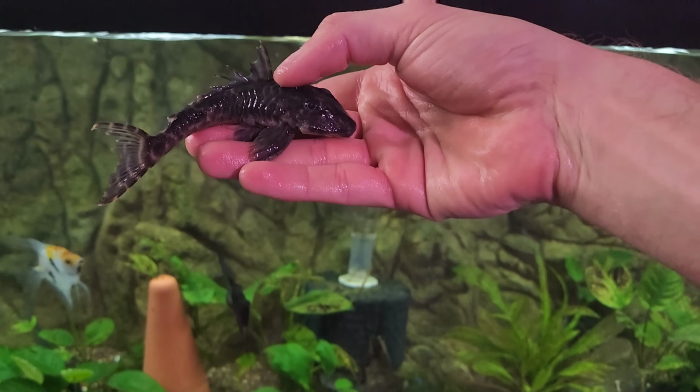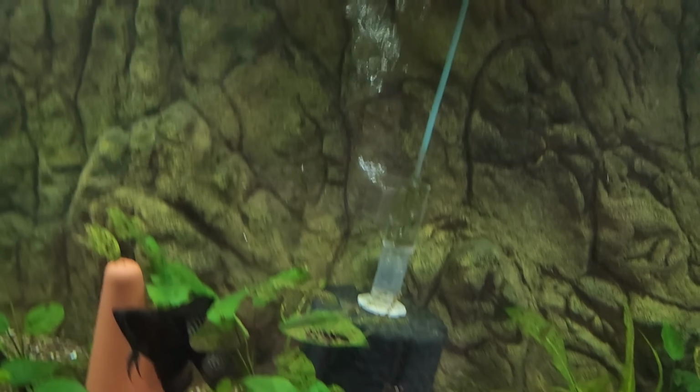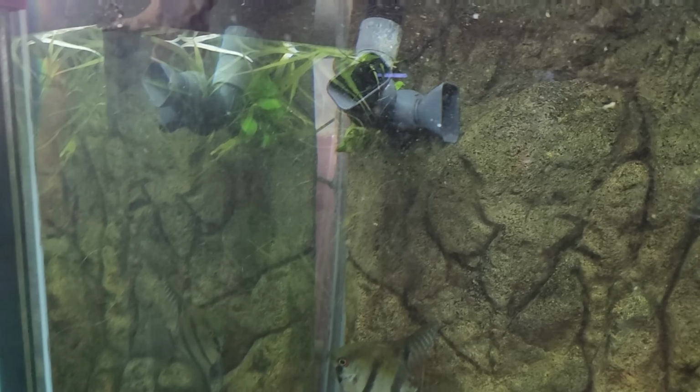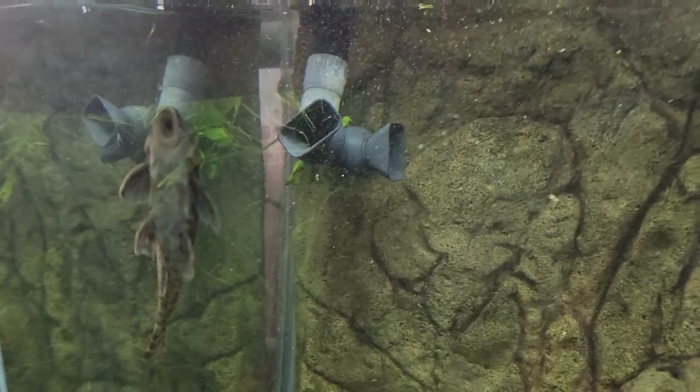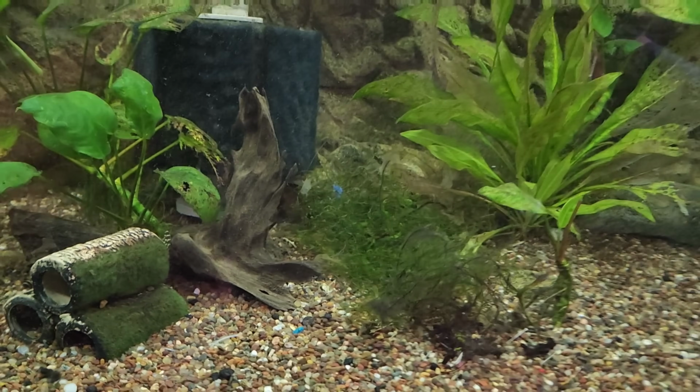Okay, this next one is one we could not identify. If any of you guys can tell me what this is. Come on, buddy. There we go. This is one that I was not able to identify. Oh, he's gone. Never mind. Better luck next time.